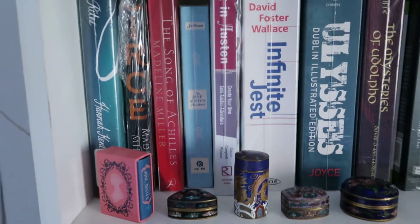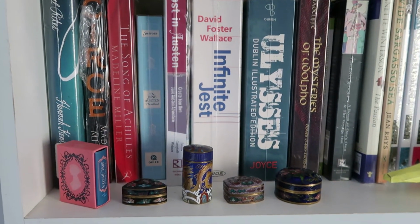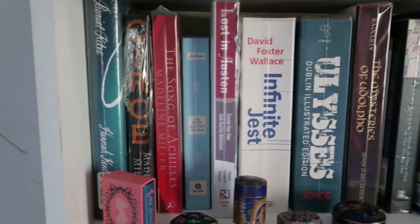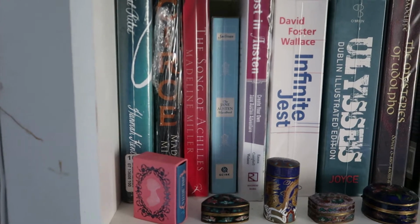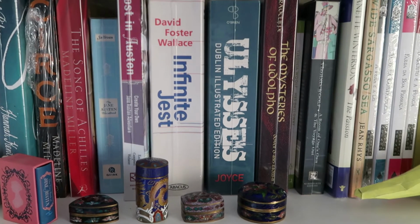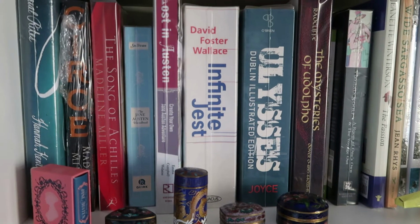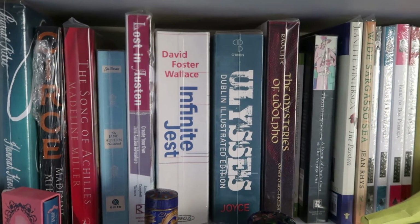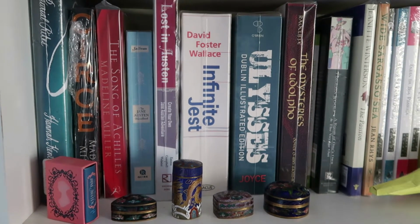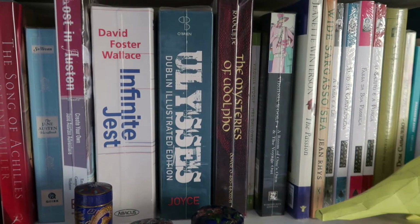Now we get to the second shelf. We start with Burial Rites by Hannah. Oh no, her second name has a sticker on it. Sorry. So Circe by Madeline Miller, The Song of Achilles by Madeline Miller. This Jane Austen handbook, which talks about what life was like in the Regency period. Lost in Austen by Emma Campbell Webster.